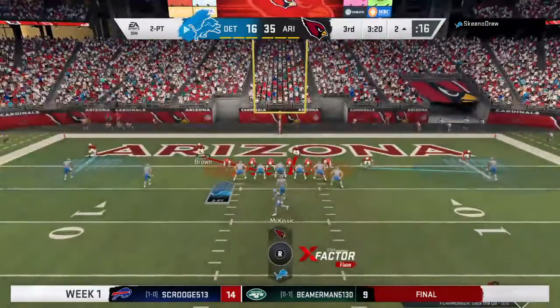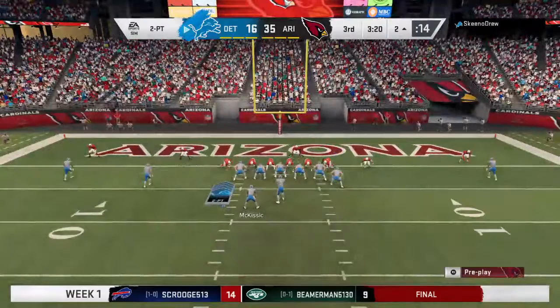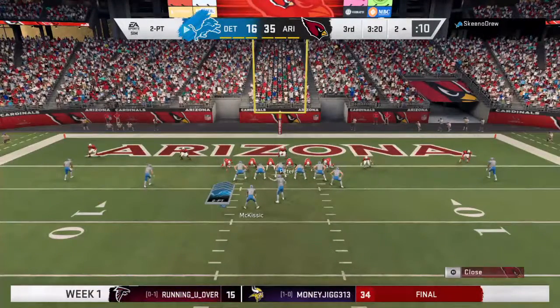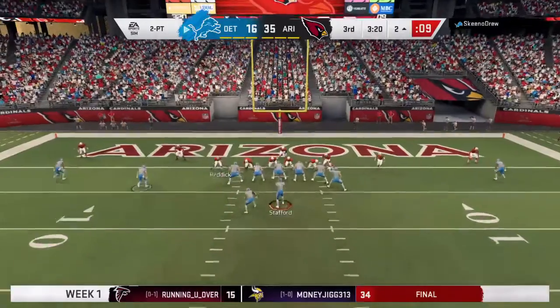It's almost like one of your Turkey Bowl games, isn't it? Just go long, backyard, man. I'll hit you. And it worked really well for them.